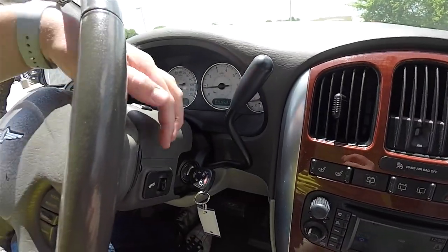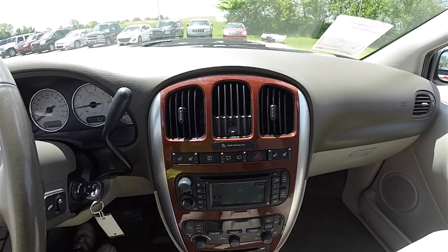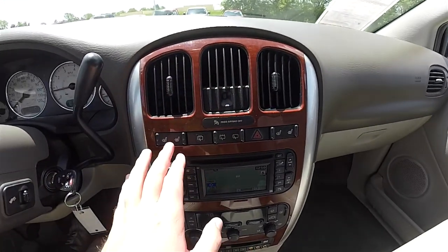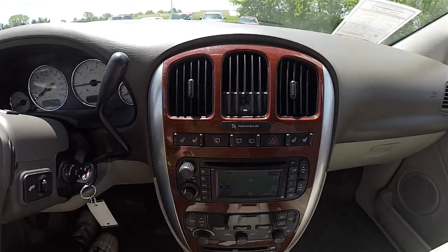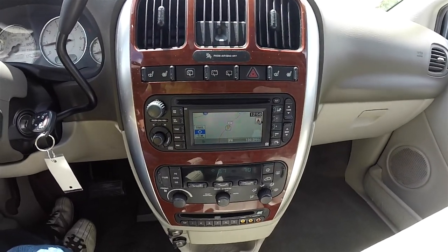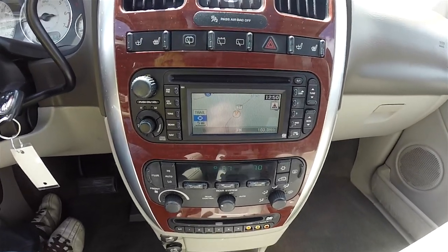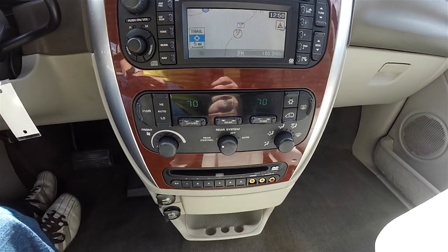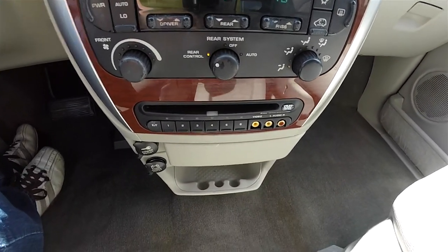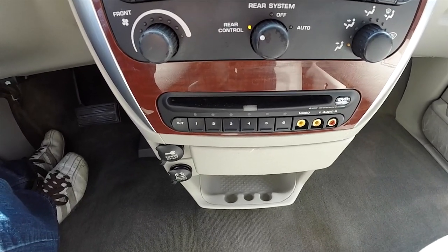On the other side of the steering column, you have your power adjustable pedal controls. Wood grain satin silver trim. Three air vents. Heated seat controls, rear wiper washer controls. This vehicle does have the navigation system. Moving down, 3-zone electronic automatic climate control. Have your rear DVD system with a 6-disc in-dash CD changer.